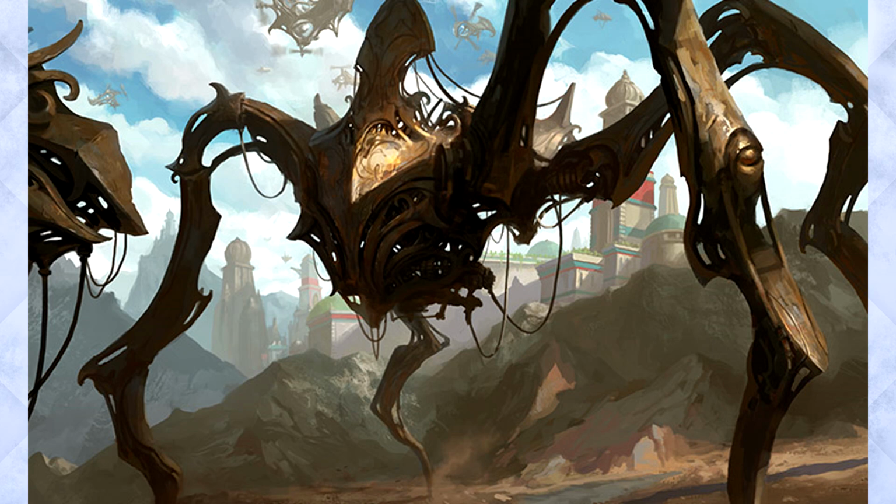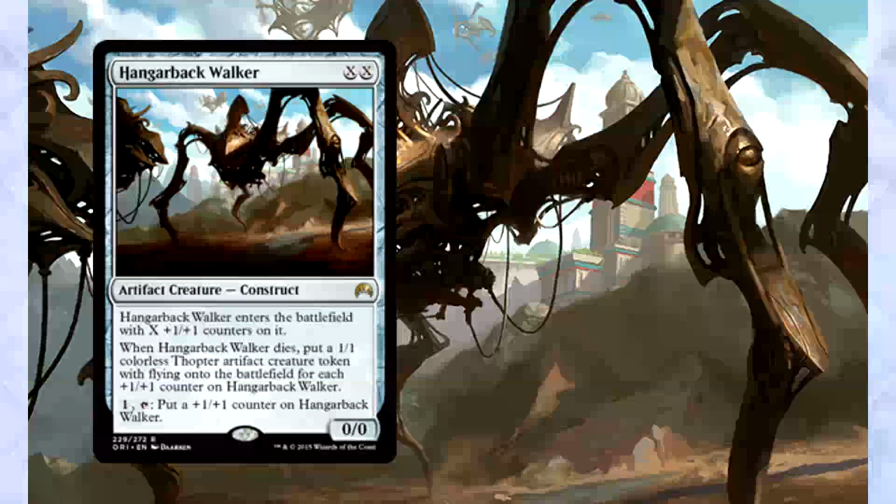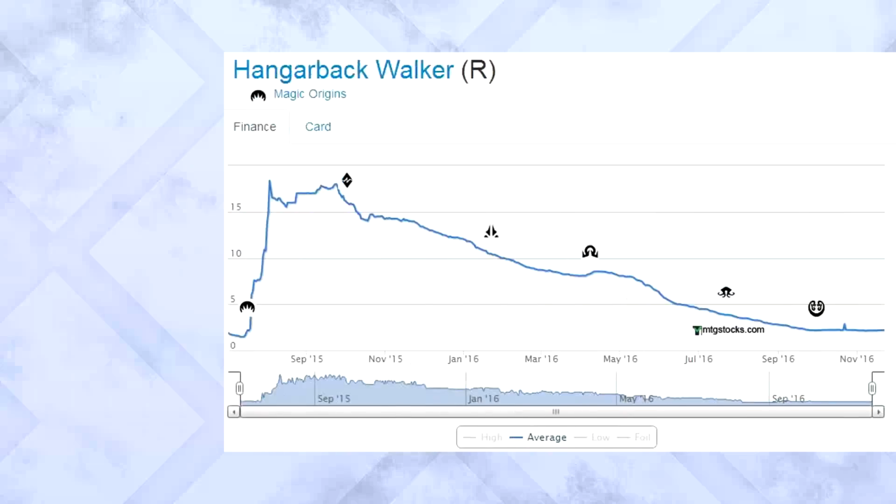Hangarback Walker is a much less stressful situation. Where Jace is played pretty much everywhere, Hangarback Walker really only impacts Vintage a little bit, seeing most of its play in Modern. Bottoming out at $2 right now, the card is a bargain for its power. It's never going to be a $20 card, I don't think, but it could get back to $5 or $7 over time. The Masterpiece doesn't matter at all, by the way. Those don't impact prices, so don't worry about that. Grab your Walkers while they're outrageously cheap.